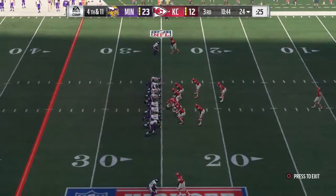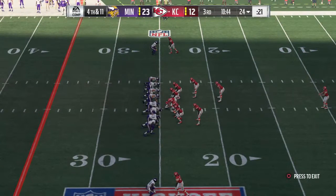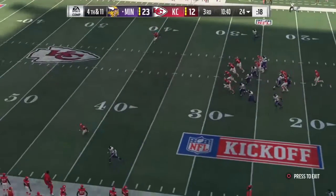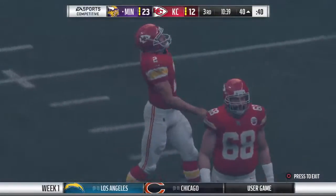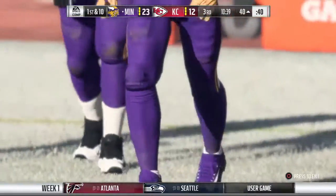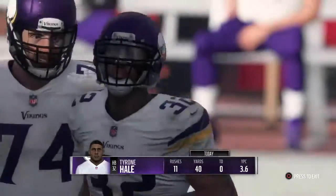Here's Dustin Colquitt now as he's on to punt for Kansas City. Yikes. Terrible kick headed straight for the sidelines. And that one goes out of bounds, and let's see here. They're going to walk this back to the 40-yard line. It's the Vikings' turn on offense. We get ready for their first possession of the second half.